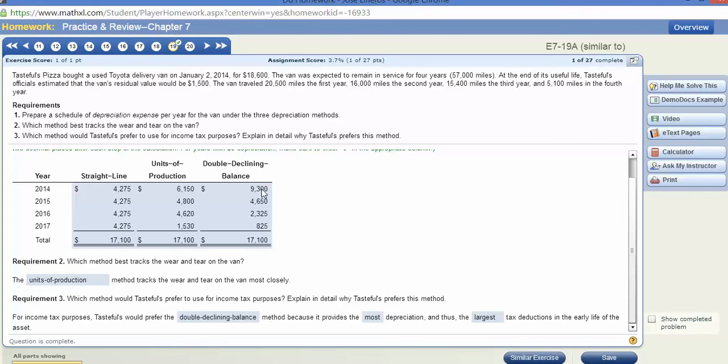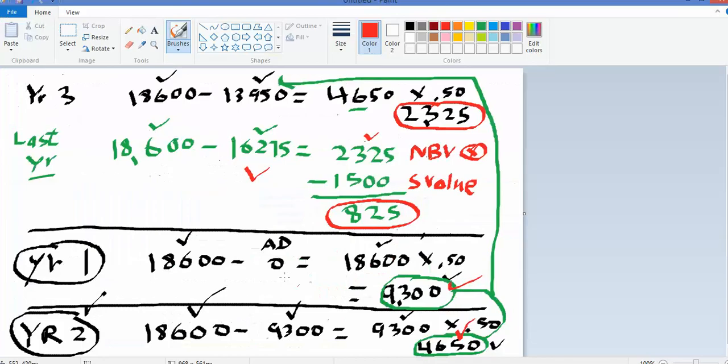It depreciates more of the asset early, so you can write it off your tax return and pay less taxes. It provides the most depreciation in those early years and thus has the largest tax deductions in the early life of the asset. This is how you do the three different methods that we cover. I would say double declining balance, be sure you practice that, because that's a little bit strange in how you ignore salvage value except at the very, very end.